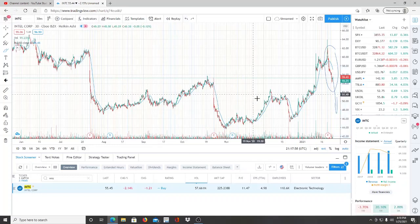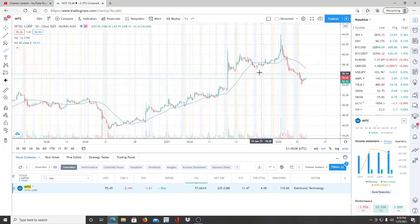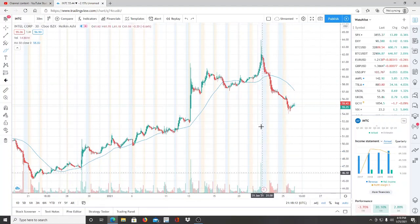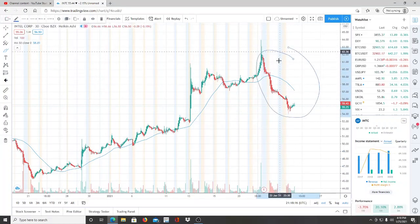I'm not here to tell you guys to buy, sell, or hold any position on Intel Corp or INTC stock, but I am here to enlighten you guys on stocks that are looking like an opportunity due to temporary setbacks, either profit taking after earnings or uncertainty because of the analyst ratings.